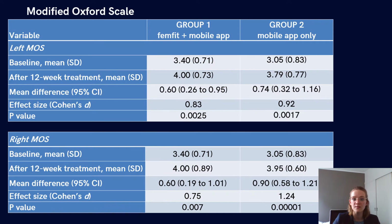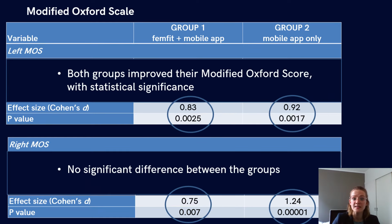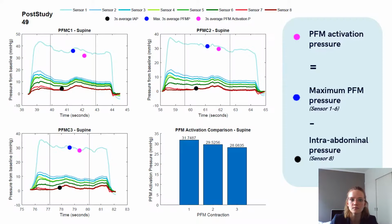The modified Oxford scale shows an increase in pelvic floor muscle strength for both groups. There was a statistically significant change from baseline to 12 weeks for both groups, but no difference between the groups. Pressure profiles were measured by the femfit.